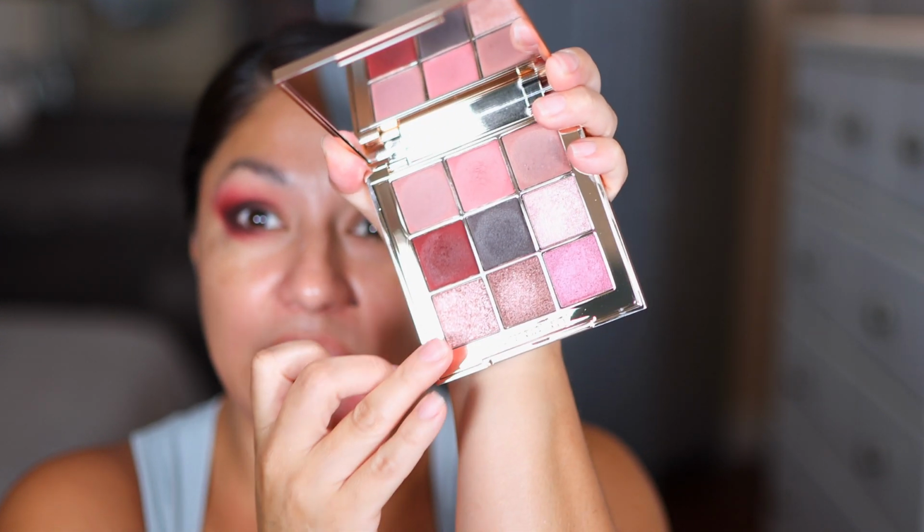I'm going to add a little bit of that really close to my lash line. All right, let's just brighten things up a little bit. So I'm going to take this shade on the bottom, which is like a rose gold kind of shade. That one is called Pinky Pink, and I'm going to add it all over our eyelid, starting from the inner corner. And this one is a beautiful shimmer shade. I do really like the sparkles that it has.